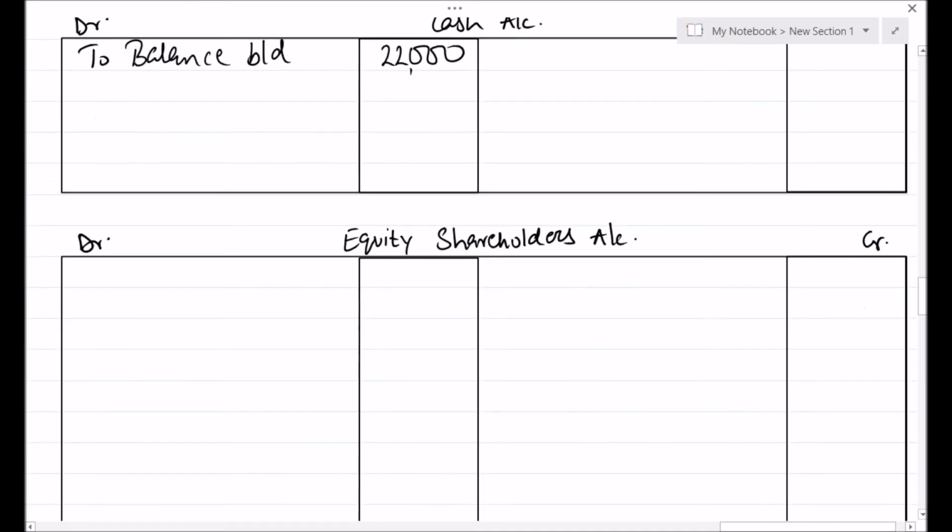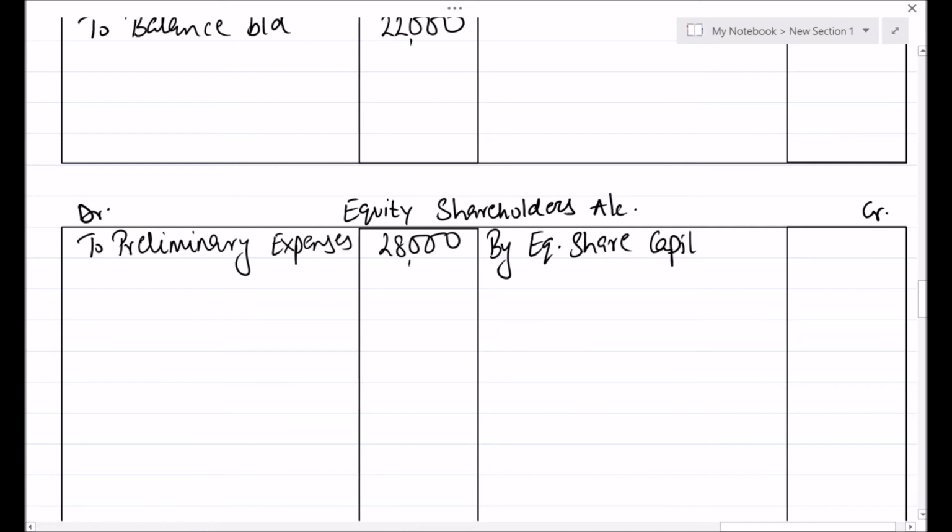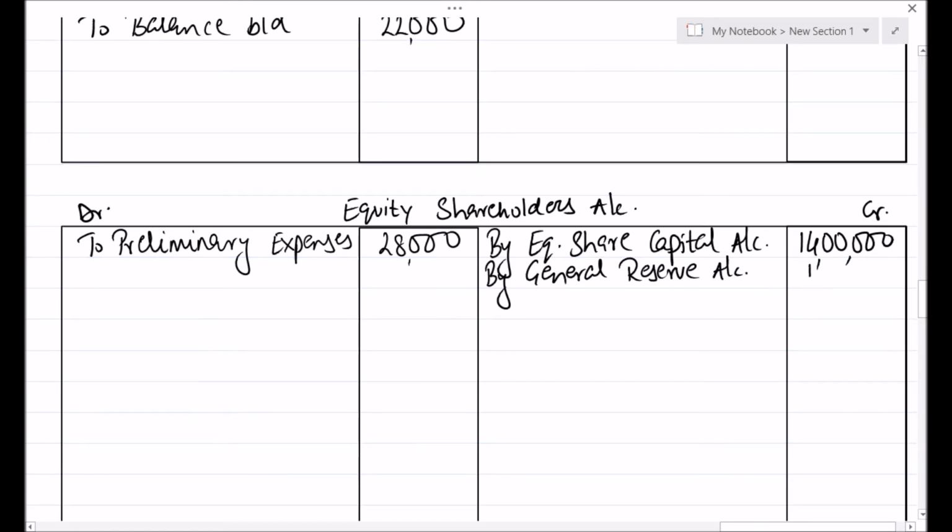And preliminary expense will go to the shareholders account, debit side, to preliminary expenses account, 28,000. Liability side, the first item is share capital. Equity shareholders account, credit side, by equity share capital account. That is 14 lakhs. The next, general reserve, by general reserve account. There is 1,16,000.